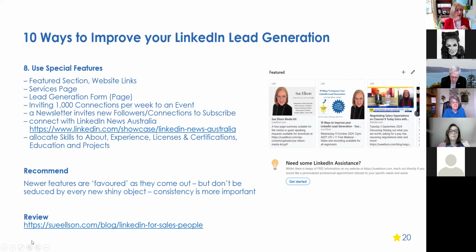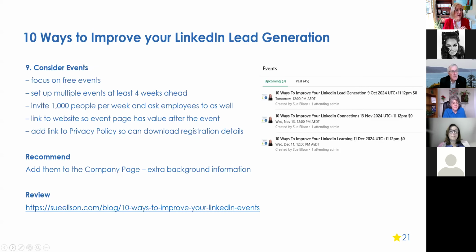Okay, so special features. And the next thing is events. As I said before, focus on free events, put them up at least 4 weeks beforehand so that you can invite 1,000 people per week to the event. Don't forget, if you've got staff, they can invite 1,000 connections of theirs per week to the event as well. So if you've got 10 staff and everybody invites 1,000 people a week, that's 10,000 people you could be inviting to your event. So that could be pretty special.